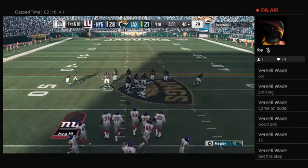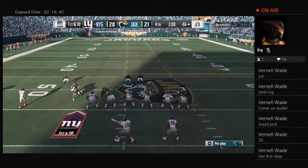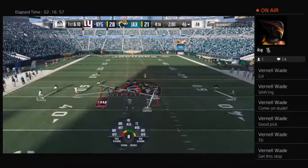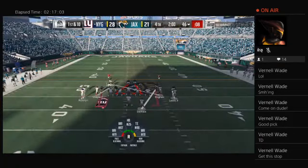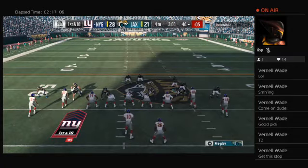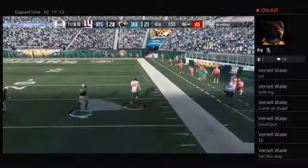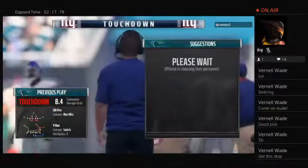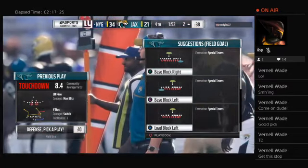Offense comes to the line now, 1st and 10. Working from the gun, Manning. Open man right side is Ingram. 20, 10, touchdown, Giants. Evan Ingram with his second touchdown of the afternoon. And the Giants add on to their lead.